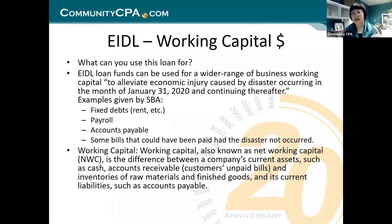With all of that, I know it sounds a little too much accounting, and what I want you to realize is that if you use that money to help your cash flow, then you are already using it for a good cause, okay? EIDL loan funds can be used for a wider range of business working capital to alleviate economic injury caused by disaster and occurring in the month of January 31st, 2020 and continuing thereafter. So anything that hinders you from running your business from January 31st, 2020 up to now, up to the near future, you should use the EIDL loan to do.